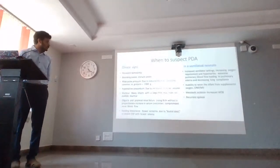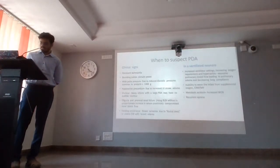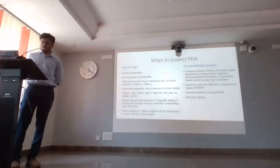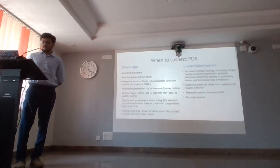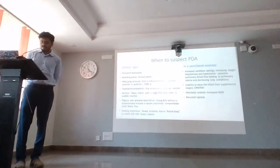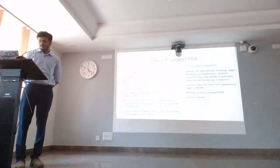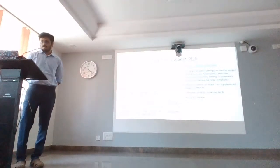So clinical signs include persistent tachycardia, bounding pulses, that is an easily palpable dorsalis pedis pulse, wide pulse pressure because of the diastolic runoff, a hyperactive precordium, where we can see precordial pulsations in more than 2 rib spaces, and a murmur. Many infants with a large PDA may have an audible murmur, and because of decreased systemic perfusion, it results in oliguria and renal failure because of compromised renal flow. Similarly, because of compromised mesenteric blood flow, it results in feed intolerance.